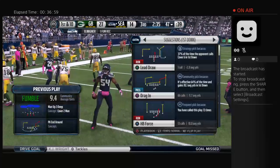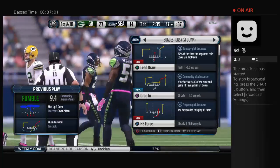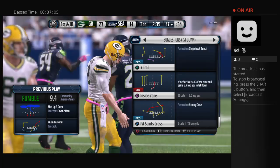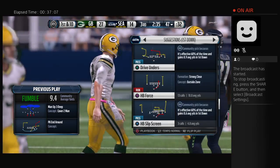Well, the one thing we know about the NFL, when you have the football in your hands, they are going to attack it. You've got to know that as a ball carrier, protect it a lot better.